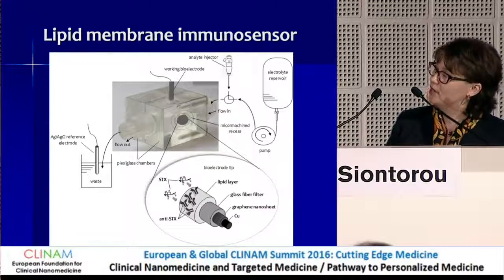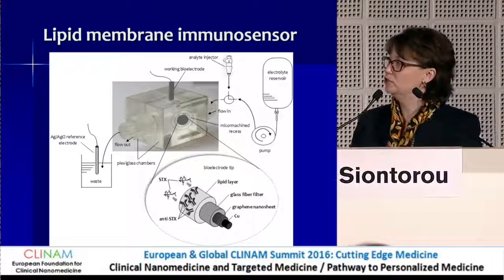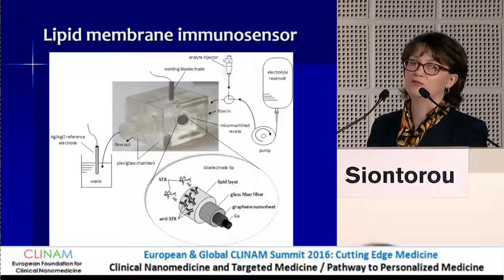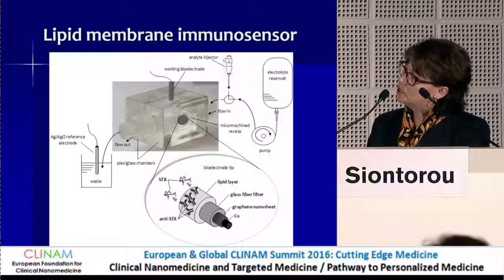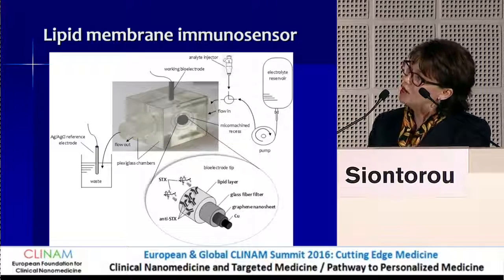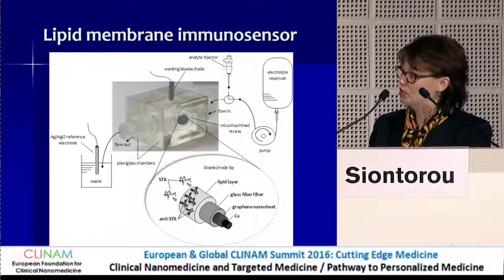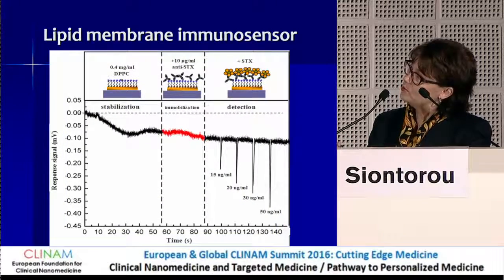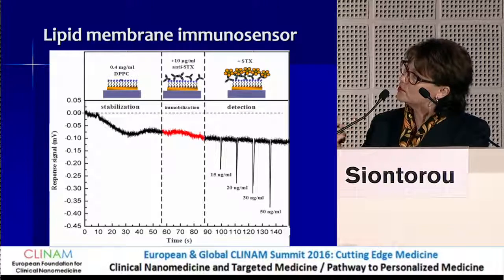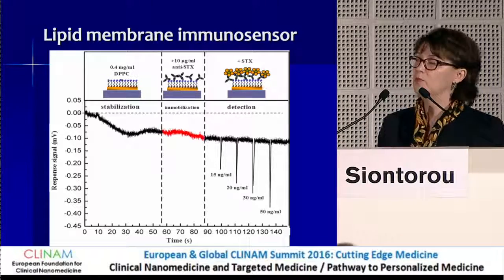This is the main cell, the flow-through cell. We use graphene electrodes. It's simply graphene nanoseed, which is wrapped around copper, and we have the lipid membrane, which is polymerized on some filter, and we are just putting antibodies in, and we have the bioelectrode tip. What I'm going to show you is on saxitoxin detection. We're using anti-saxitoxin antibodies. So we have the polymerized membrane. We just put it in the buffer solution. We have some stabilization. We just put in the antibodies, and we have the immobilization simply by physisorption.